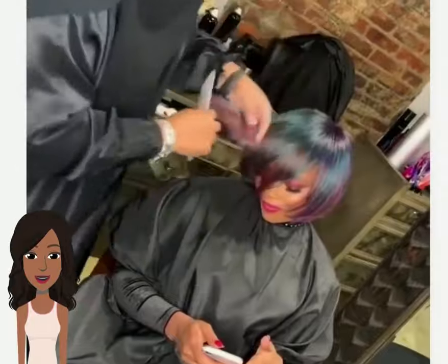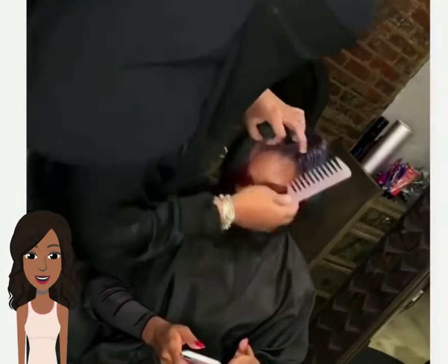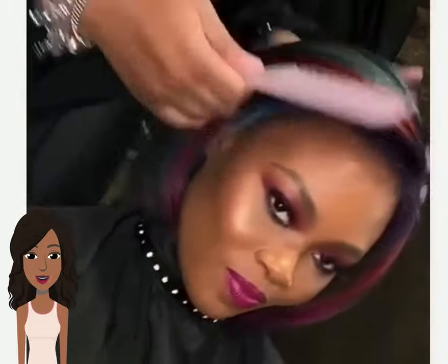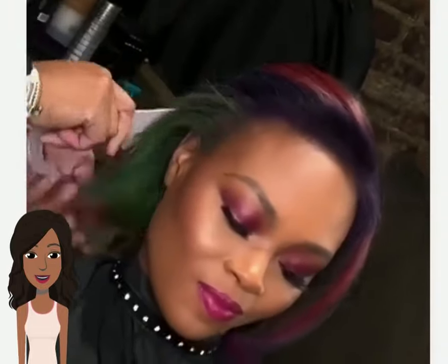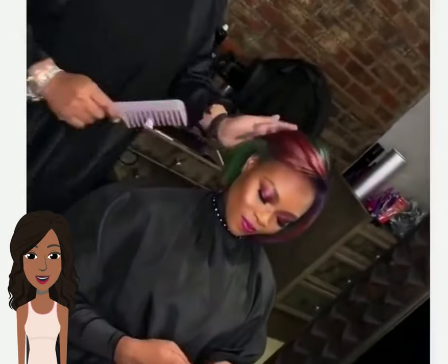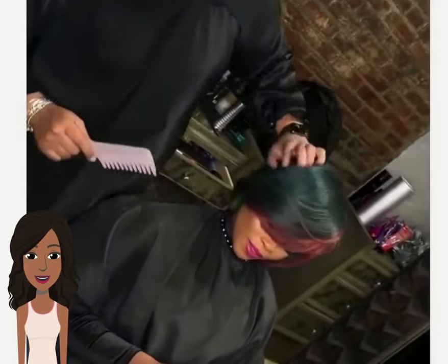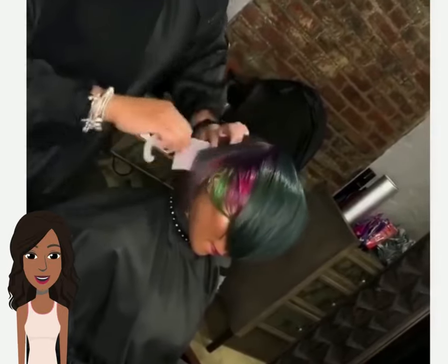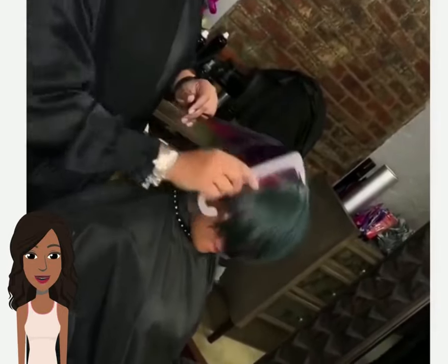And then we see this beautiful bob. This one has gorgeous watercolors. Look at the way this looks against her skin tone. Nice variation of green, blues, pinks. It just looks amazing, and it looks great with the makeup as well. This is a really exotic color that just manages to work.